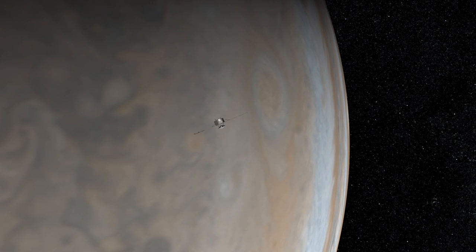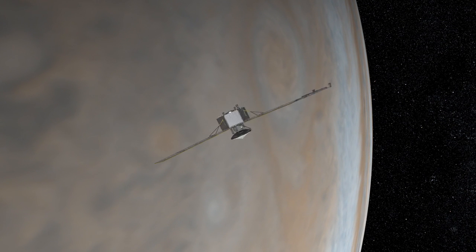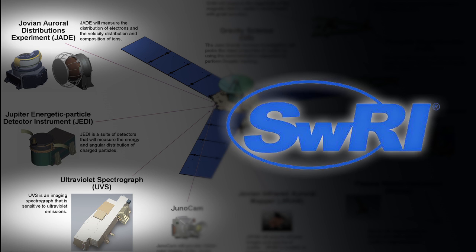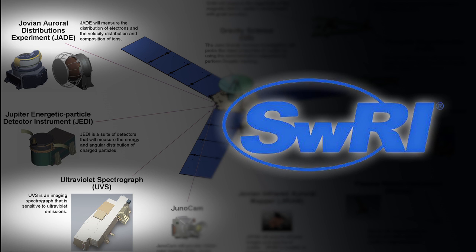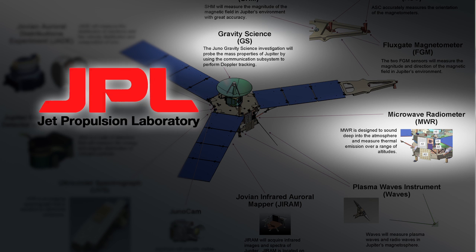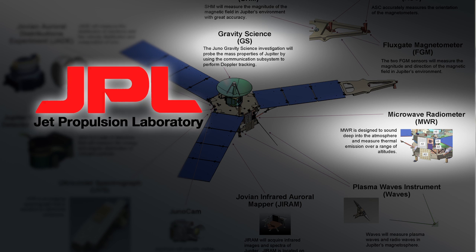We have many partners here because we have 9 different instruments from various institutions. The lead scientist is located in Texas, and that's the Southwest Research Institute. They also provide 2 of the instruments on the spacecraft. The day-to-day operations, including mission operations, are led by the Jet Propulsion Lab, where I work as the project manager, and we contribute 2 different instruments ourselves.